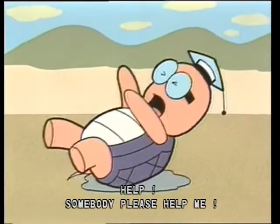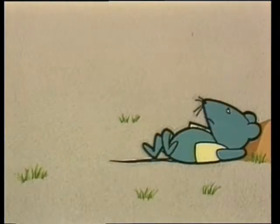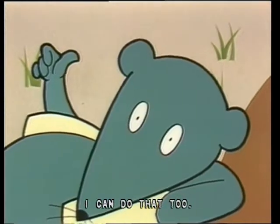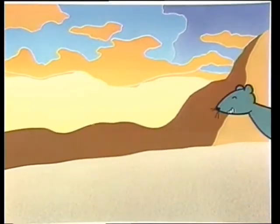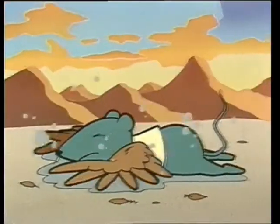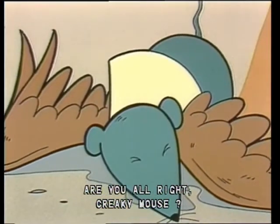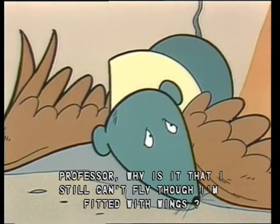Help! Please, somebody help me! Why can't people fly even when they're fitted with wings? I can do that too. I should be able to fly with these. Oh! One more time. Are you all right, Creaky Mouse? Professor, why is it that I still can't fly, though I'm fitted with wings?